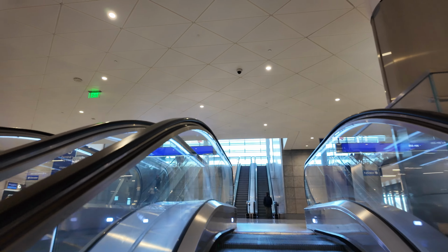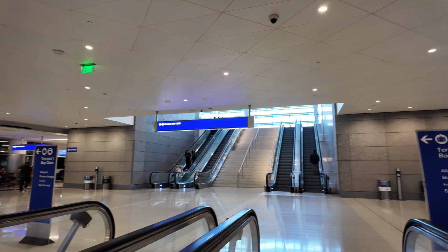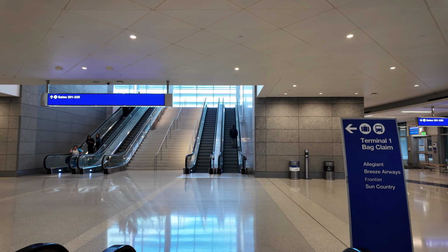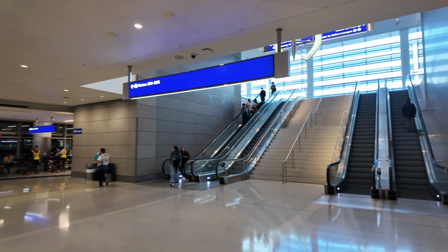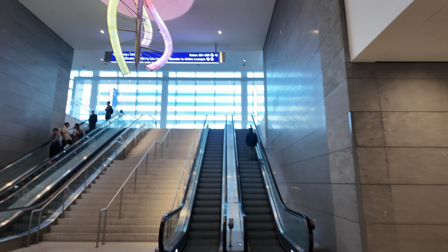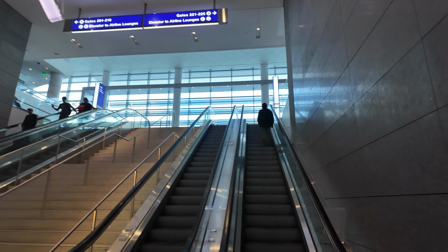What goes up another level yet? I wonder what's up there. Gates? This is the last and final boarding call for this flight. Please immediately make your way to gate 210B. All the gates are up here. Bradley West Gates, there we go.